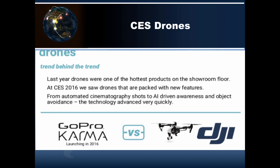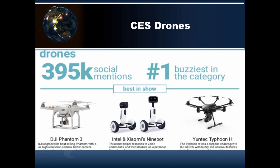Then there's drones. Last year, drones were one of the hottest products there. This year, they saw drones with all kinds of new features, from automated cinematography shots to artificial intelligence-driven awareness and object avoidance. The technology is very quickly developing. Very interesting stuff going on here.